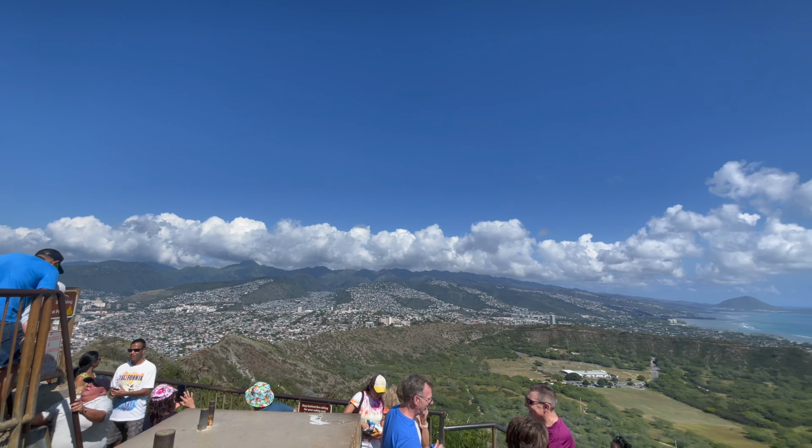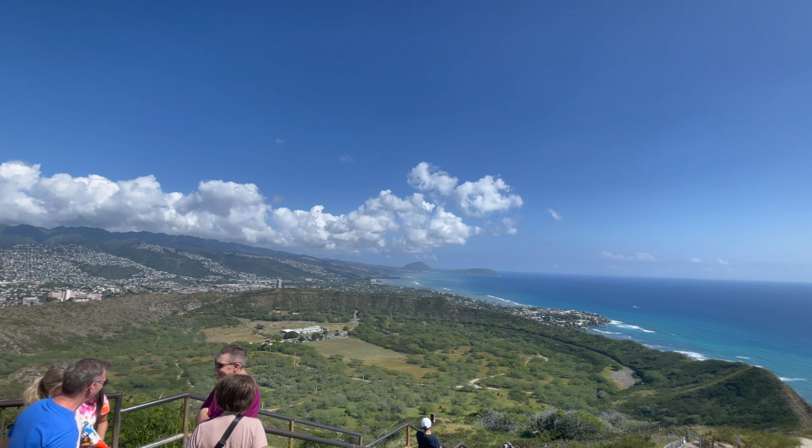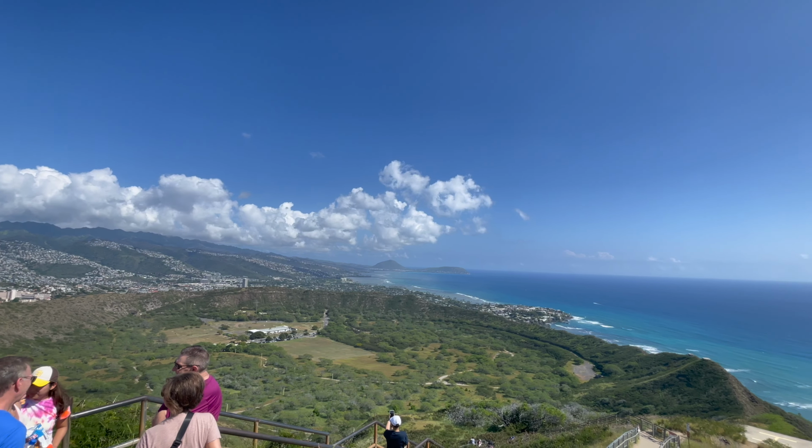Remember when we were at the bottom of the crater and it felt so big and looked kind of boring? Now, from this perspective, it looks so small, right? Just a reminder of how big Diamond Head really is.